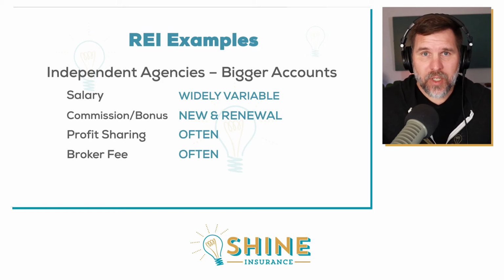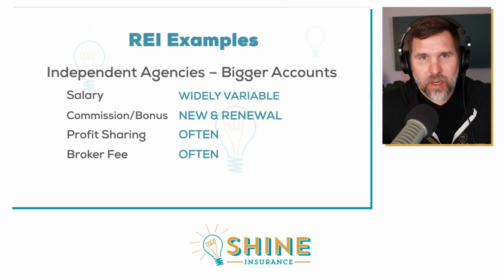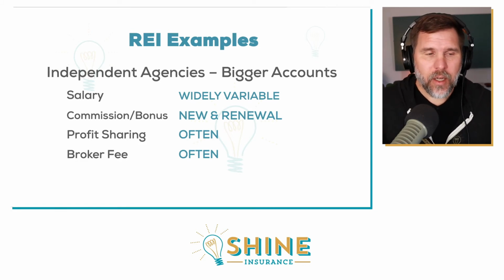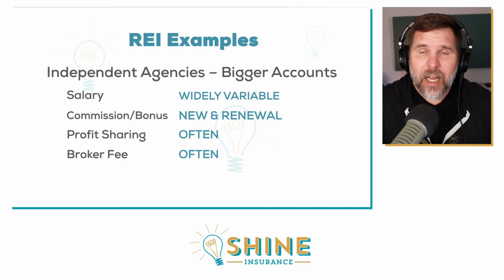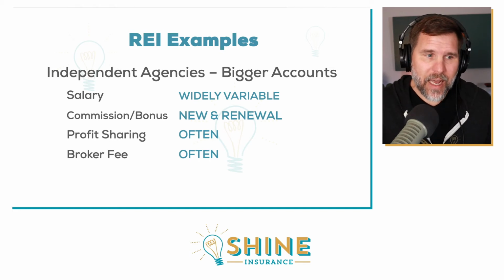And the commission percentage can vary all over the place too, because sometimes agents are making only commission. That's all they make, commission only agents. And so they're going to make a much higher amount of commission because they don't have any salary on the other side of that. Oftentimes there is profit sharing. So again, if the insurance company is profitable for the year, then some of that money is going to come back to the agents.